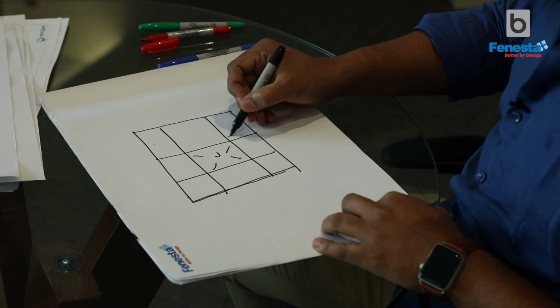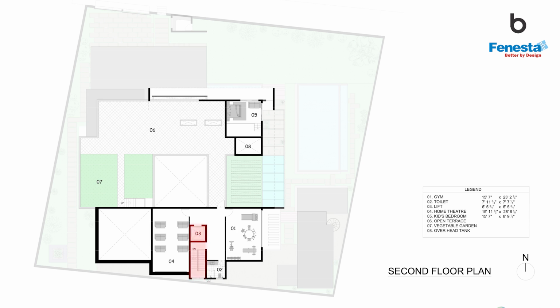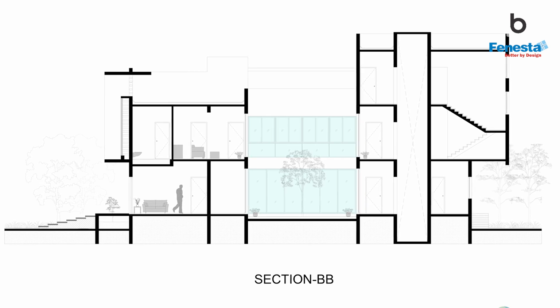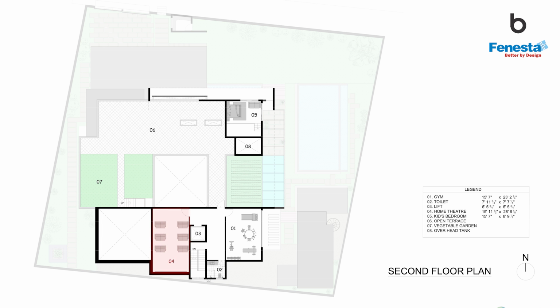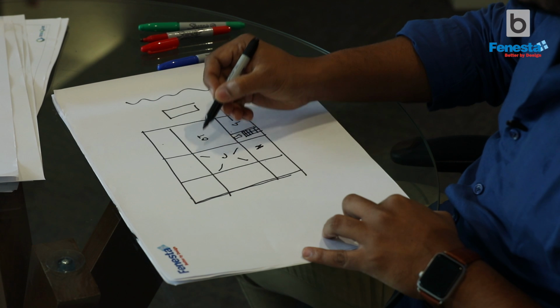The requirements for the second floor are not much. We have the lift core and the staircase core. So there was a requirement for a gym, so we located the gym east facing so they could have good views of the outdoors and the sea that is further away, and a home theater room along the other side of the staircase core. The rest of the area was all open terrace.